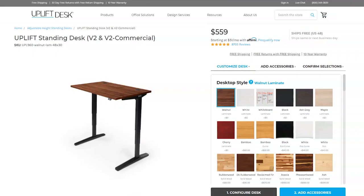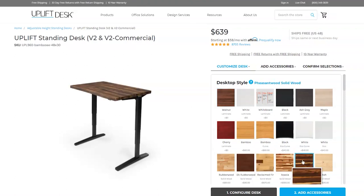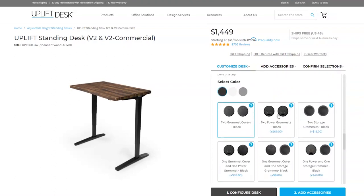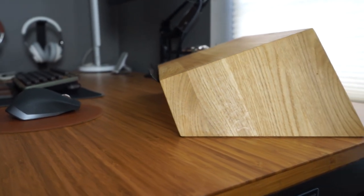Customizing the desk on Uplift's website is interactive and in-depth, letting you choose from a surprisingly expansive selection of laminates and solid wood desktops. These range from bamboo to pricier woods that cost as much as the desk itself. You're also able to select the color of the desk frame as well as other features like power grommets, cable management solutions, and a whole array of accessories. I opted for the 60x30 inch carbonized bamboo desktop since I wanted a solid wood desk that was dark, but not too dark.